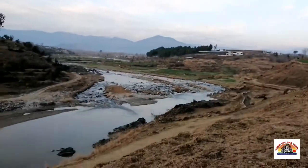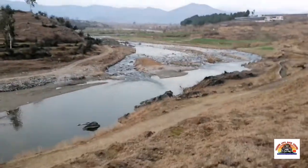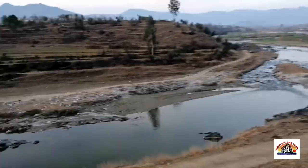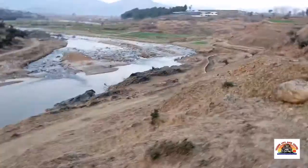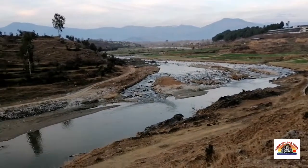You can see the awesome views, awesome scenes of River Siran divided into 10 small streams, small canals. It's very pleasant weather here. We are moving in our village forest and beside the stream.